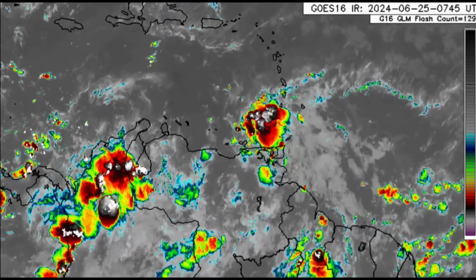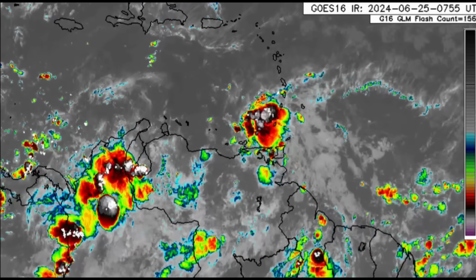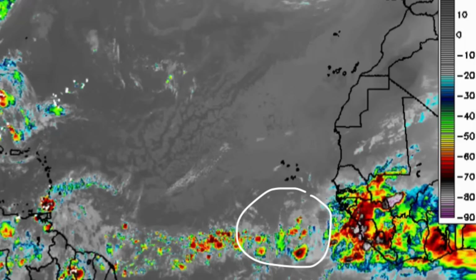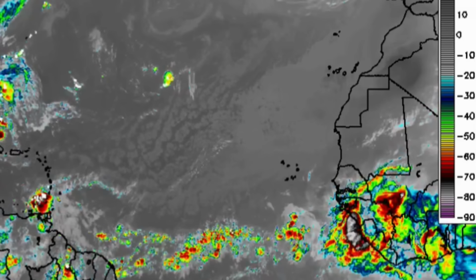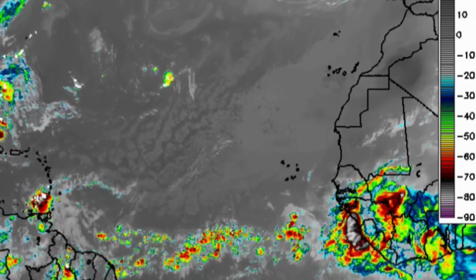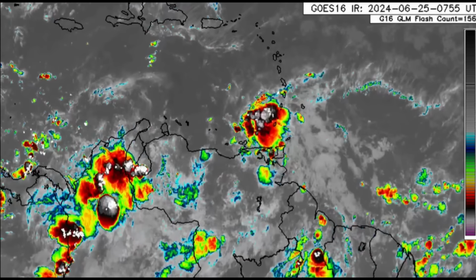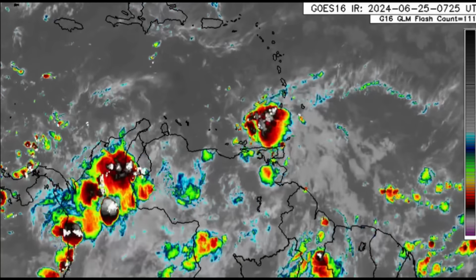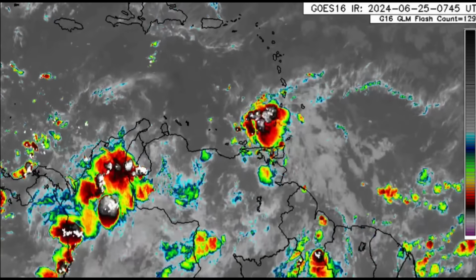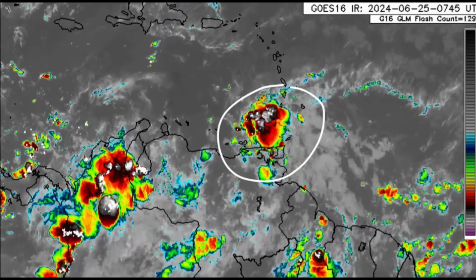But then there is another area of concern, which is our tropical wave offshore the African coast. We've got all our models expecting that we're going to see some level of development as we head into next week when the system is approaching the Caribbean. So we could have a tropical depression or tropical storm potentially affecting the Caribbean as we head into next week. We'll be looking at the forecast for that as well. But for now, we're going to be talking about this disturbance here.